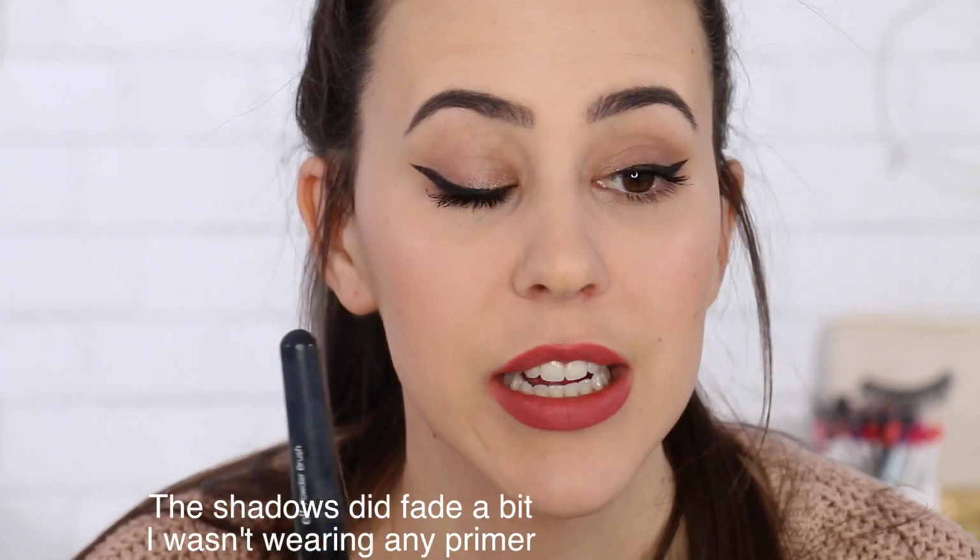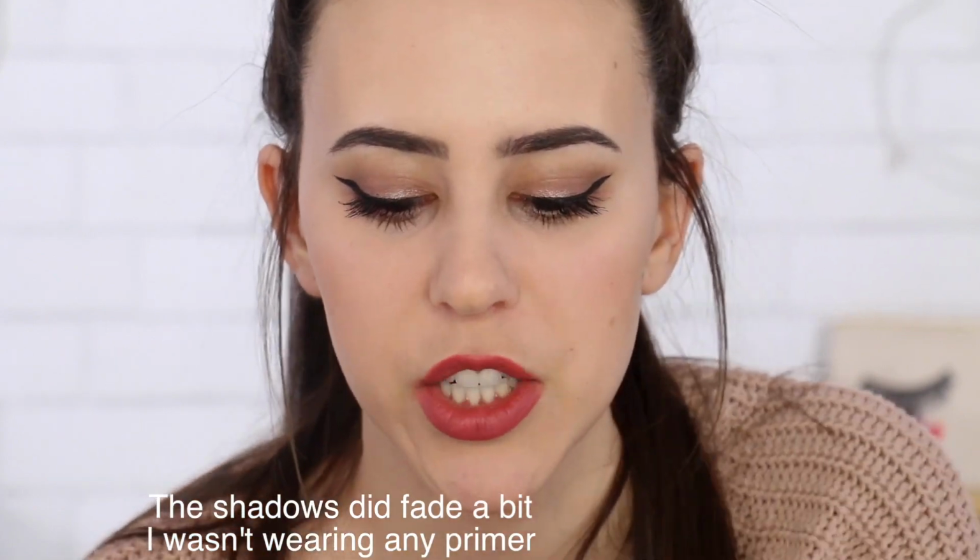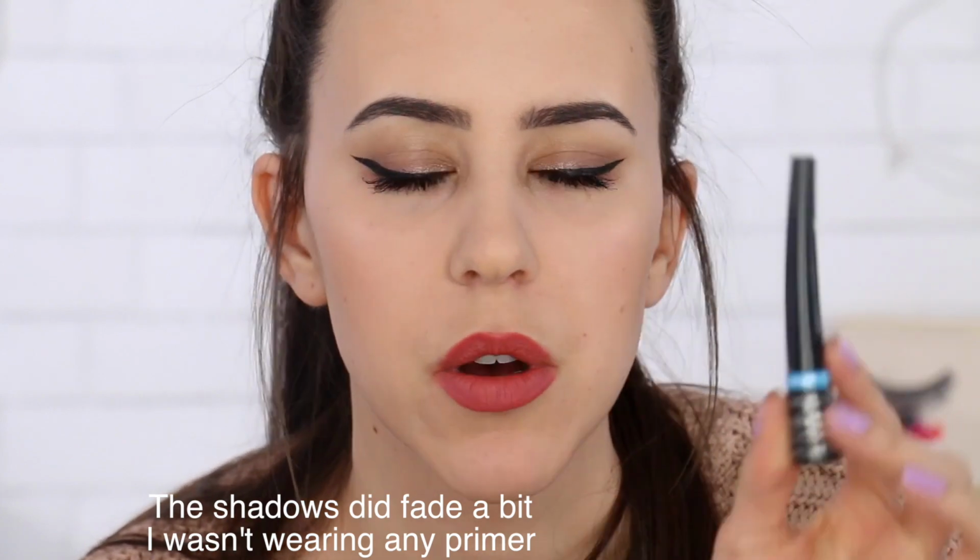It's not that much. The eyeliner survived really well. I did use the waterproof one on top of the other one, so that is a plus. I just really suck at applying these ones.